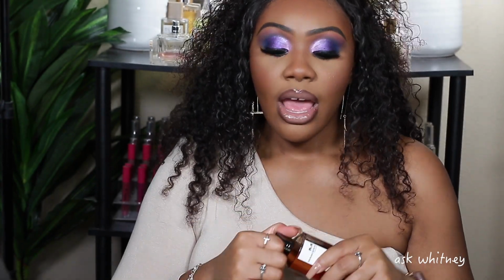I definitely like this. One thing I will say is I'm getting more into niche brands, and I feel like you have to almost train your nose, because a lot of the scents so far are a little more unique, a little more creative. I definitely feel like a lot of designer perfumes have a certain smell, obviously because they want to appeal to the masses.